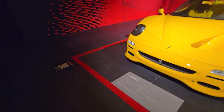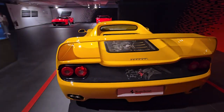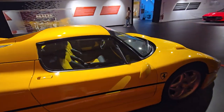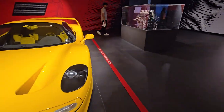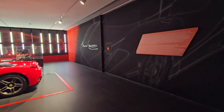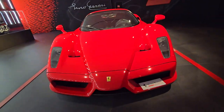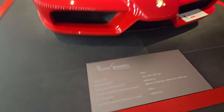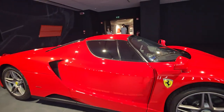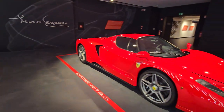And the F50 arrived in 95 with a V12 in it. The engine's on display, obviously. Wow, wow, wow. Cool to see that actually in person. Enzo Ferrari right there. Enzo Ferrari. That's it.